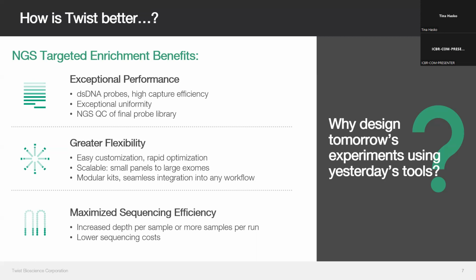We're very flexible. I showed you all those different solutions we have for library prep and high precision capture. We work with pretty much every single sequencer. We work with pretty much every library prep. So we can dig into any workflow. We don't have to do the entire workflow.